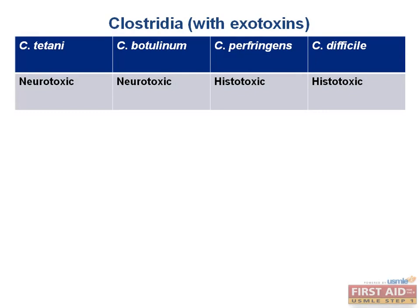Clostridium is a genus of spore-forming anaerobes with 4 major species. Clostridium tetani and botulinum are the 2 major neurotoxic Clostridia. Clostridium perfringens is the major histotoxic species causing gas gangrene. C. difficile is also histotoxic in the colon, causing pseudomembranous colitis. Let's talk about each of these 4 species next.